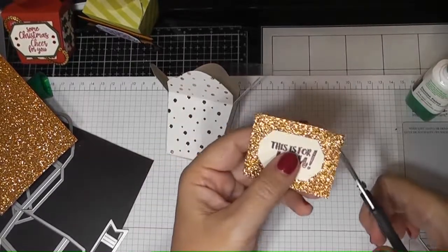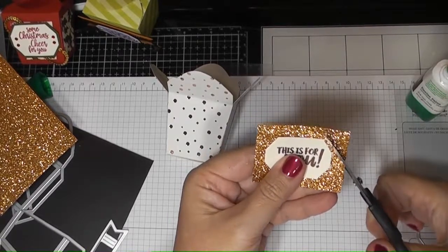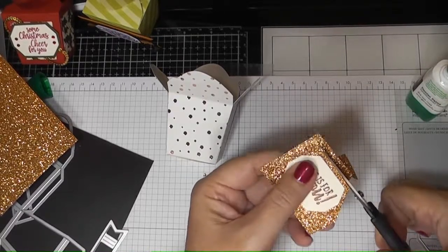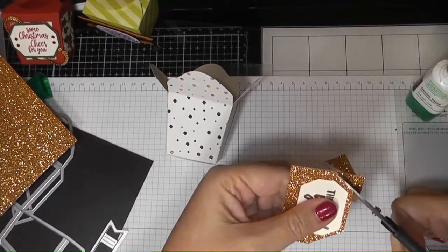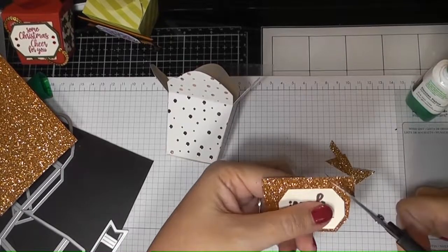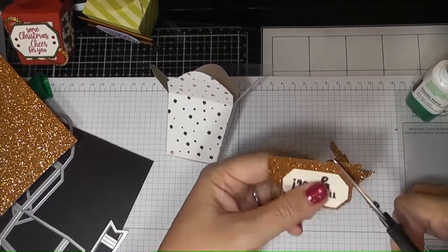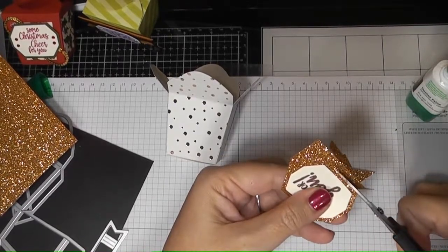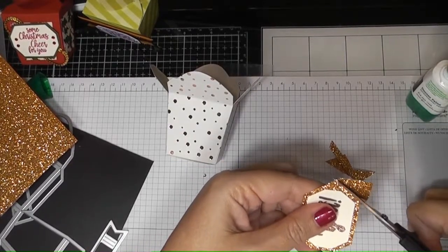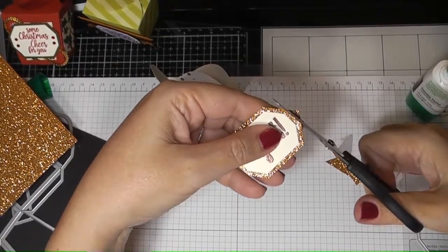for a nice sparkly, shiny saying. And then I'm just going to take my scissors, and I am going to cut around this because I don't have a die that will cut it slightly bigger, and it's probably going to be a little wonky. And that's okay, because, you know, it's handmade. Nobody's going to really care. They're going to just enjoy that you gave it to them, made it for them. And I'm going to cut, cut, cut, and do it like that.